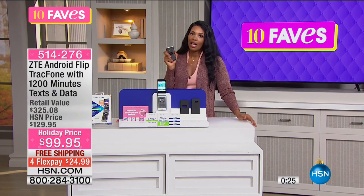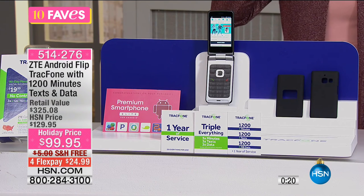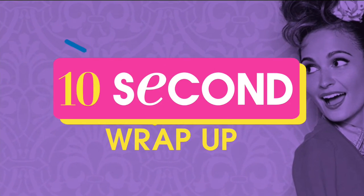So it really is a great value, particularly if you're saying, my cell phone bill is outrageous, I need a cell phone, I need to be in contact with people, but I don't need to spend $100, $200, $300 a month.